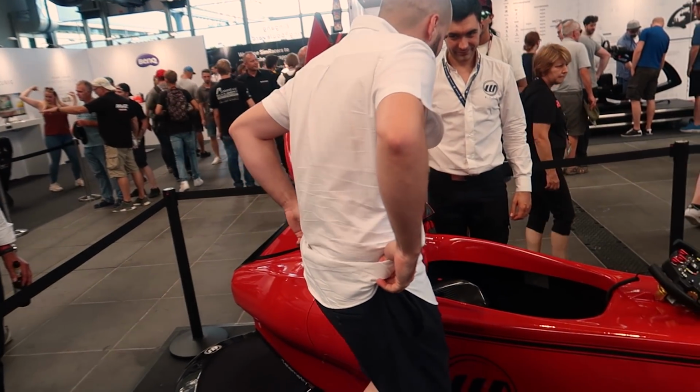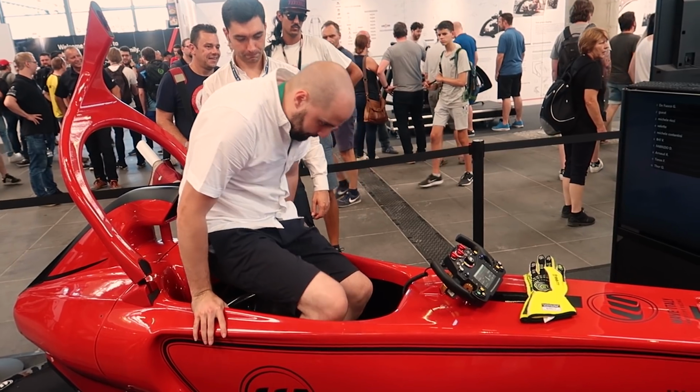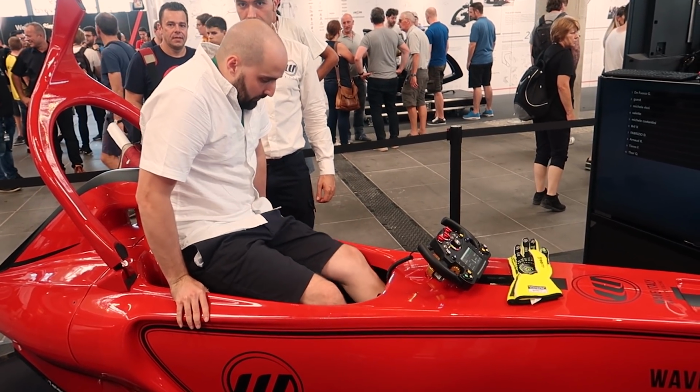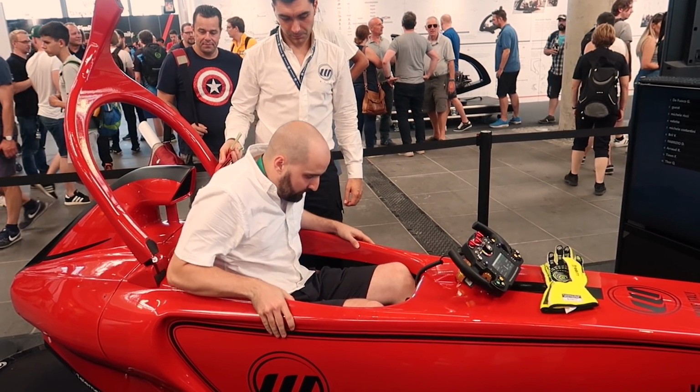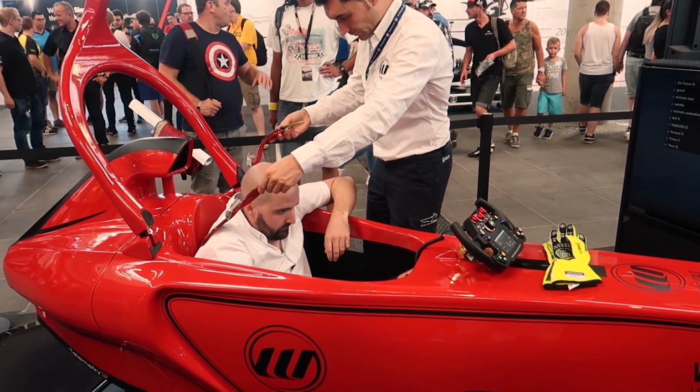How does a Formula 1 motion rig cockpit affect the experience of driving a simulated Formula 1 car? At Sim Racing Expo, we jumped into a Wave Italy F1 simulator to find out.